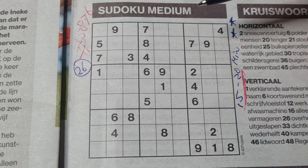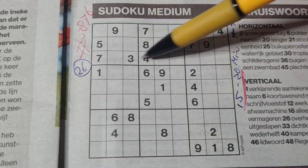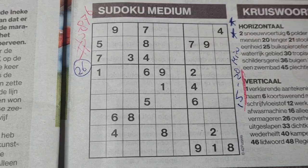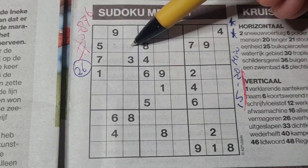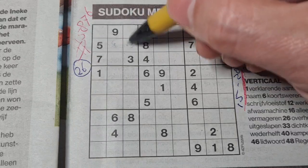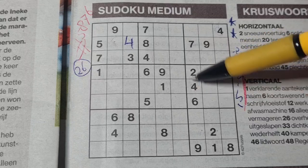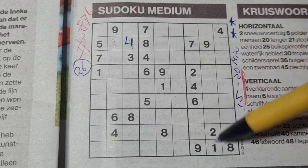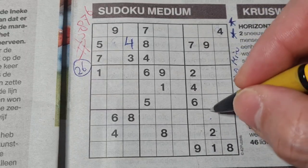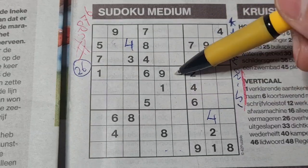Let me see, which number can I pick? How about a 4 in the first row, 4 in the third row? So the row between, the second row, only 2 places left for the 4, here or there. We see a 4 in the second column, so no 4 there, 4 should be here. 4 in the last column, 4 in that column, so the column between, the only place left for the 4 should be there.